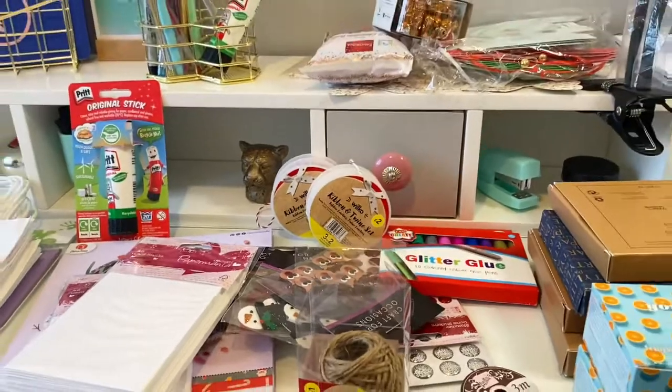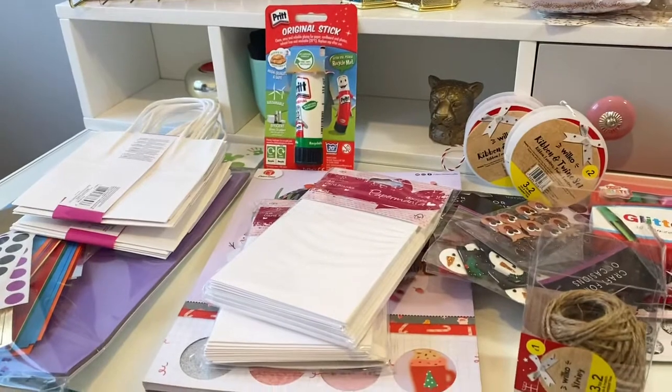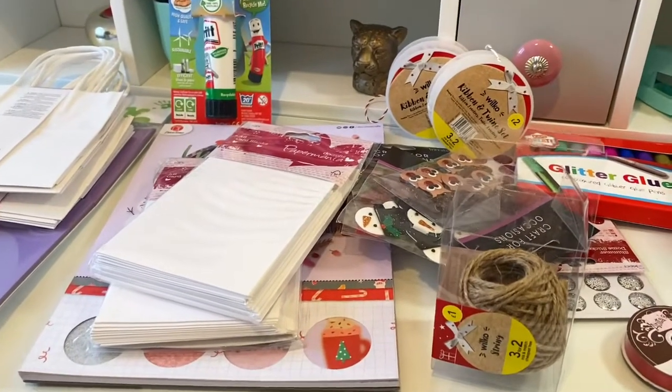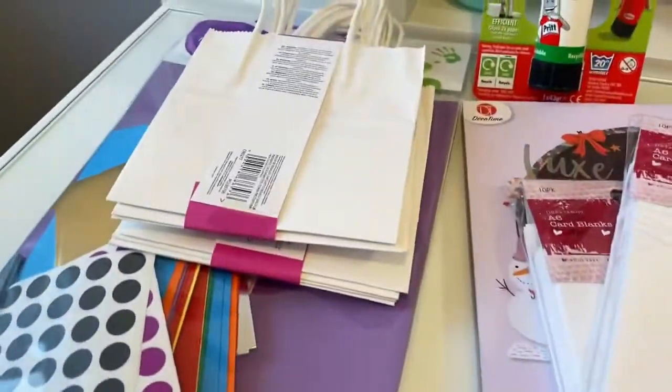To do a bit of a Christmas craft and stocking filler haul, because over the last few weeks I've bought quite a few things that I want to use either to make Christmas cards or to make stocking fillers, so I just thought I'd show you what I've bought. So I'll start over here.